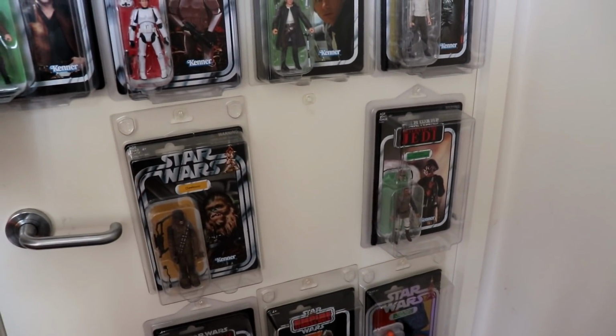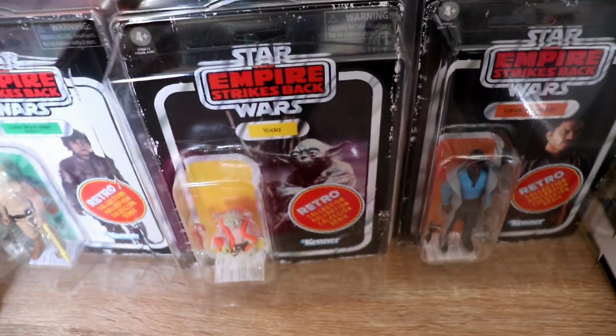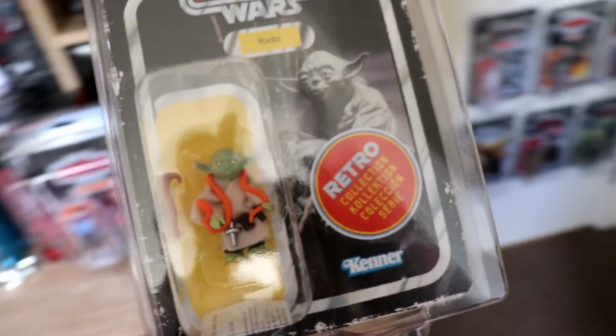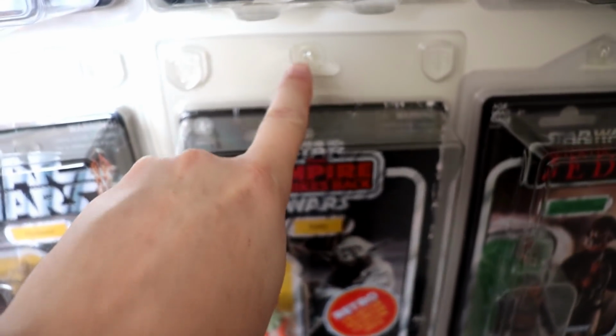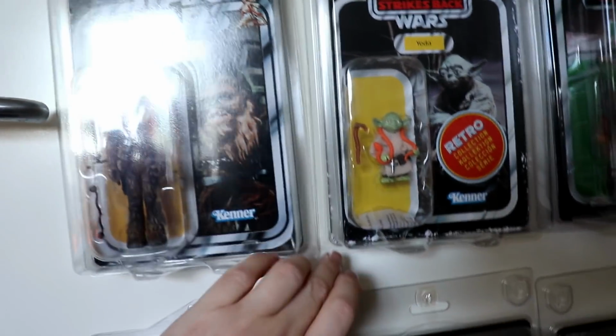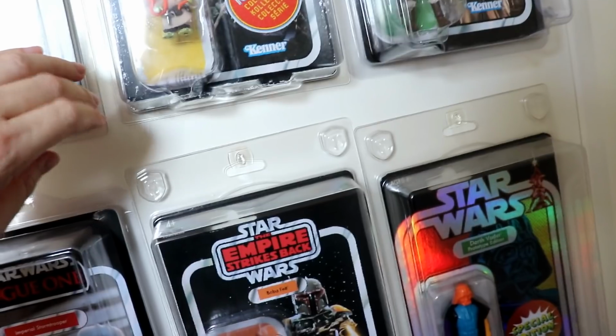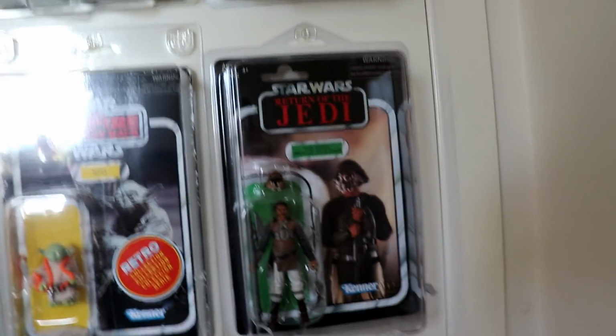But another couple of legacy characters would be Ben Kenobi. I don't have him on a card back, but I do have... Hello, my friend. It's a retro collection. Yoda. Empire Strikes Back. There you go. Command Hawks, those things. And the cases you've probably asked about before, they are Figure Shield. These ones down here are Star Cases. Why aren't you sitting up straight? Anyway, I thought he'd be perfect in there, and Lando on the end.